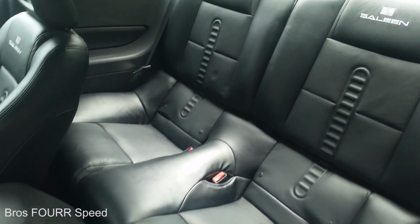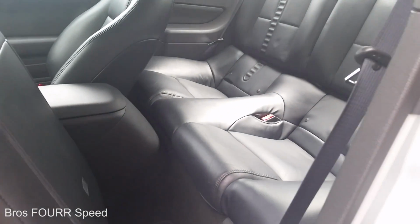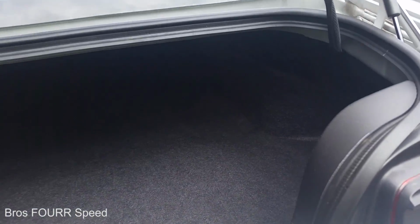You have the rear seat room, which of course gives you a lot of space. I think you could easily fit 4 people very comfortably in this car, and you do have a good amount of room in the trunk as well.